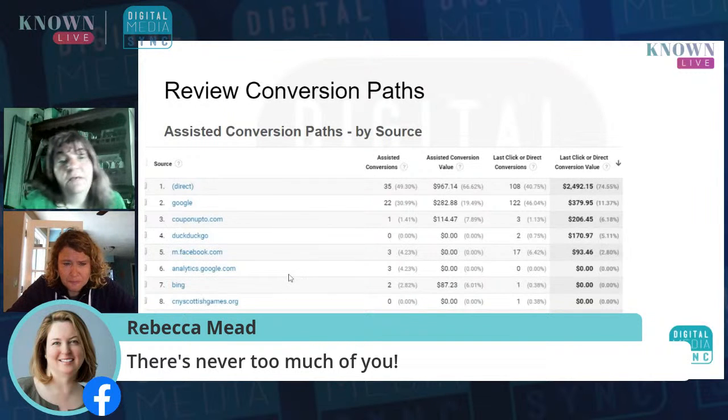So this actually breaks that information out a little bit more. So here you have direct again, Google, DuckDuckGo. Interestingly enough, DuckDuckGo had brought in a sale. Facebook, through the mobile app, has brought in a sale. And then we have Bing as well. That provided an assisted conversion as well. So again, these are all clues. Where's the money coming from? Where are the conversions coming from?